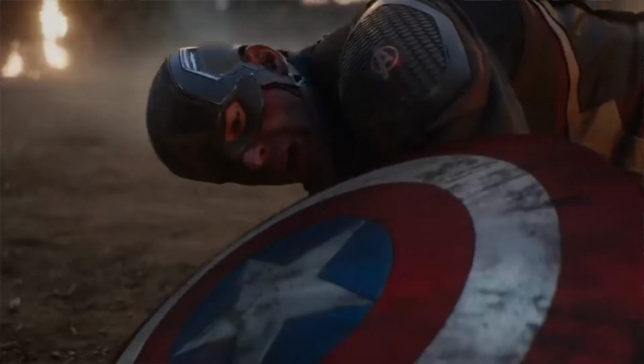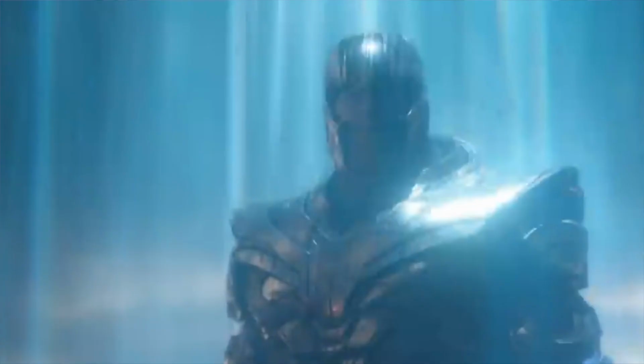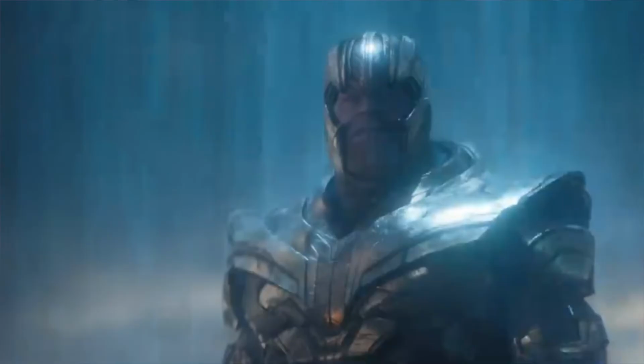Cap is beaten up on the ground. We get a better look at his costume and at the new shield, and it's more than likely due to Thanos pretty much beating up everybody. Next, we get our first full shot of Thanos in the trailers with that superimposing, just badass armor.